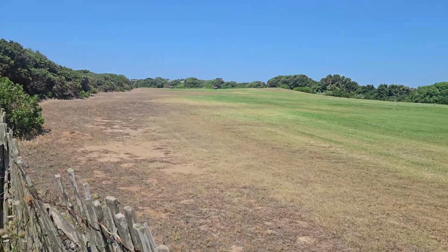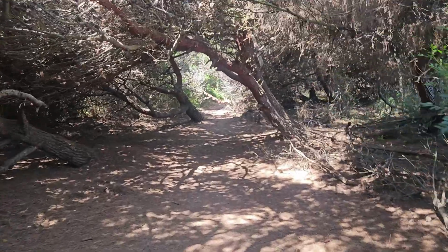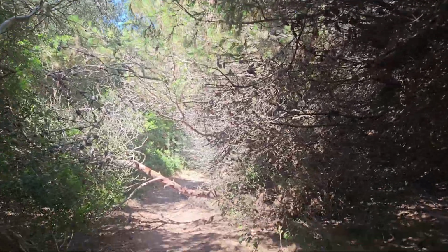This is the golf fields. Let's go back to shadow. Our 5th day in Corsica, and we will visit another beach today. I think it's Grandsperone. It's much bigger than Petit-Sperone. Petit means small and Grand means big. We'll see. As I said, most of the way to Grandsperone is in the shadow, so basically it helps to feel more comfortable during the summertime, during the hot weather.